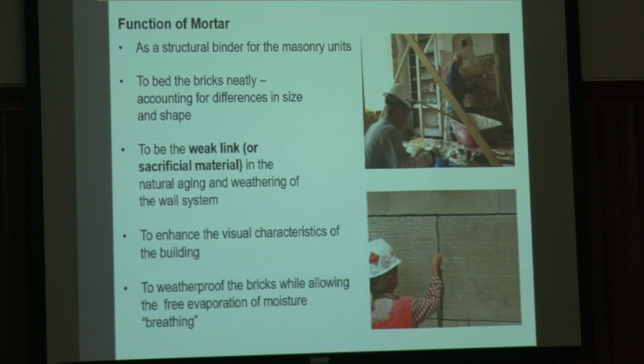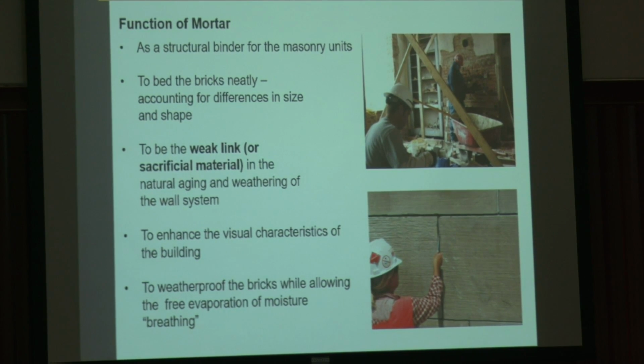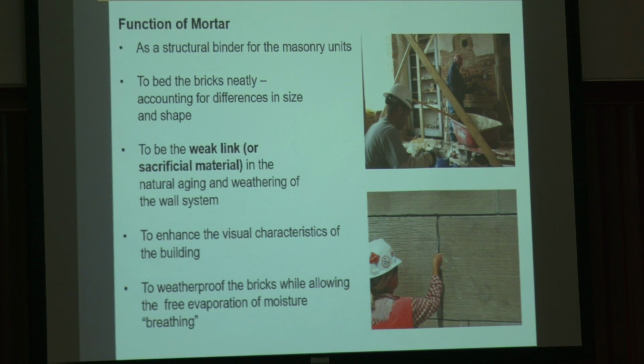All right, function of the mortar. It is a structural binder, so it provides some adhesion to the masonry units, and is used to bed the bricks, and it also does account for size and shape variations, because the old handmade bricks were not perfect. So when you would lay up a wall, you really kept your level, not so much just with your bricks, but also your mortar kind of accounted for it. You'll see in old buildings, you may have a 3/4 inch joint here, and then it might narrow down to 3/8 of an inch, and then back up again and down. And that's what mortar really accounted for, with some of those variations in the units not being perfect.